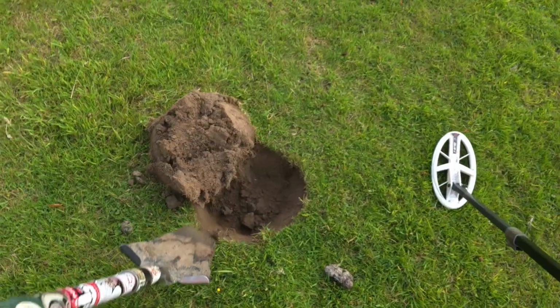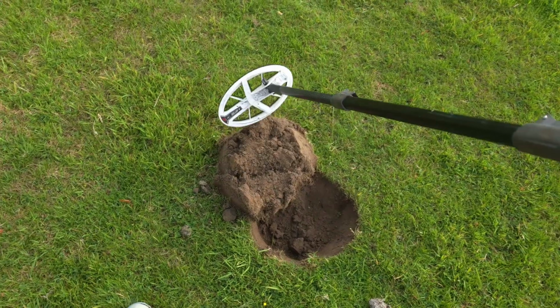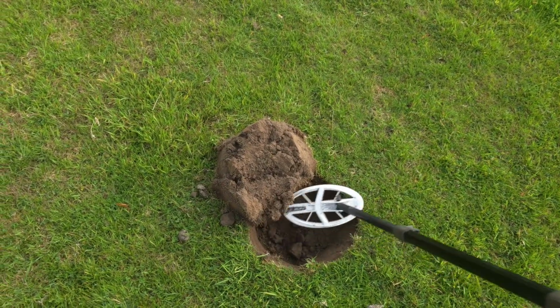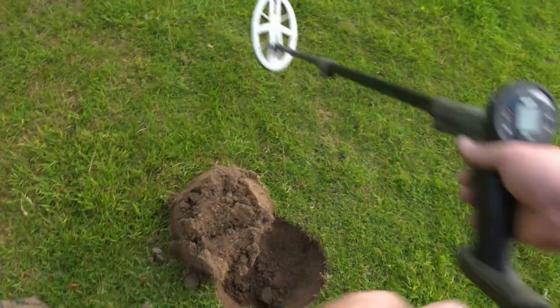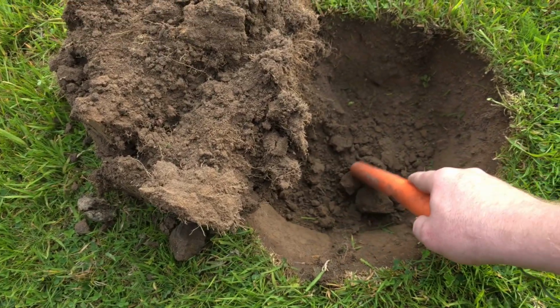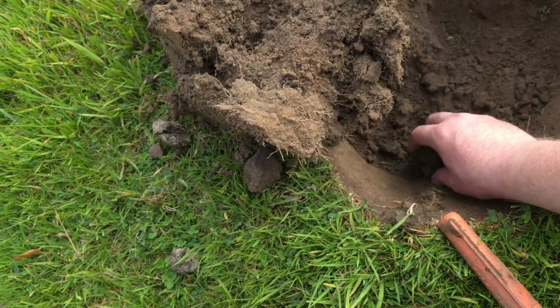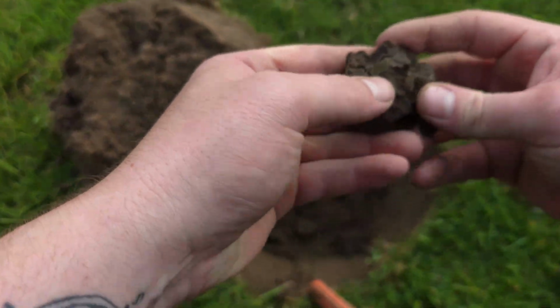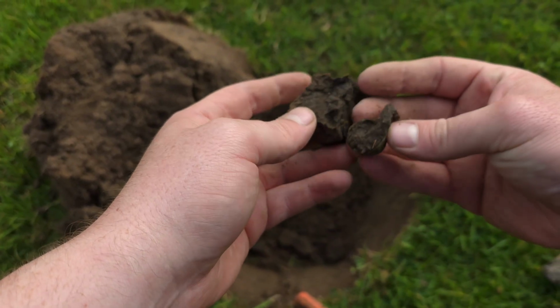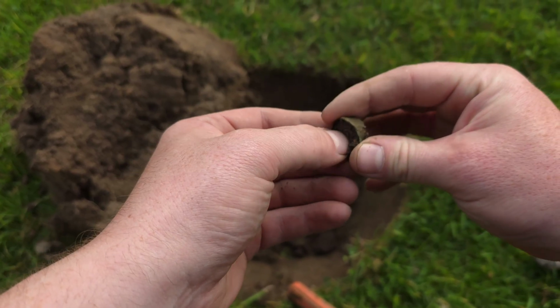I did find something the other day. Oh, what was that then? It fell back in, but I think it came from this side here. Landed and fell back in there. So let's have a look, I clipped it with my spade. So it is in here. Alright. Look at that. Oh wow.